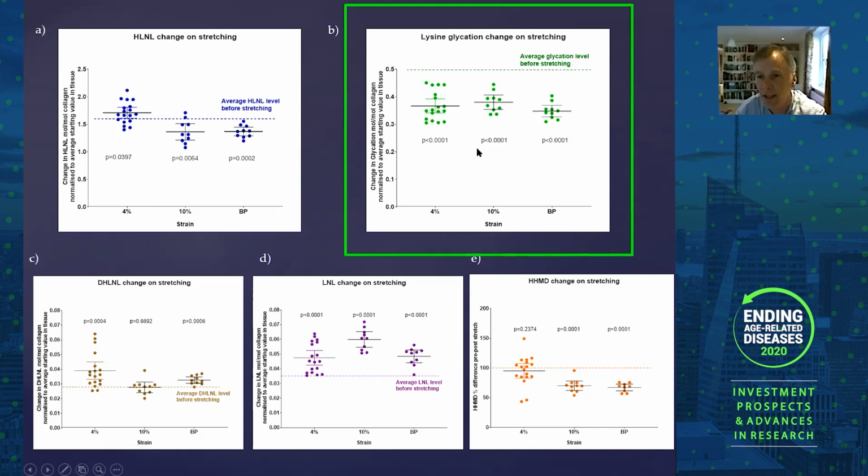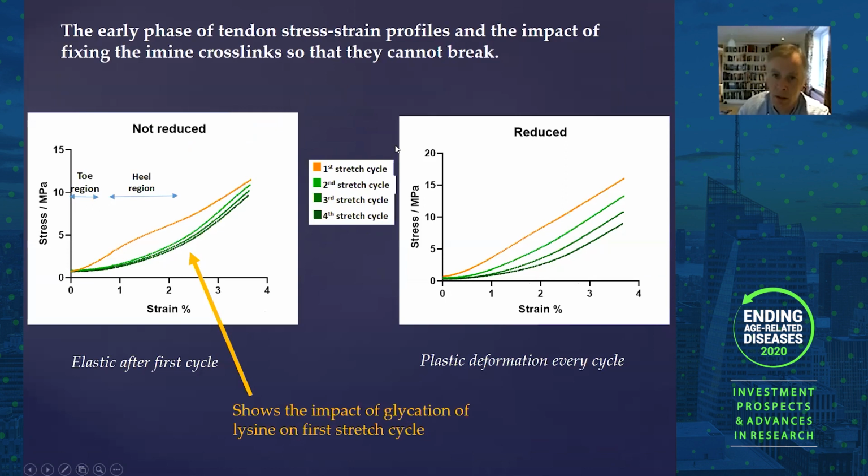The glycation, I'll just say, the exception is the glycation of lysine. The glycation of lysine is not reversible. What we're saying here is that there has been a drop when you stretch to 4% of the amount of glycation on the collagen. So you stretch the tendon and you lose some glycation in that early phase. And if you increase the stretching up to breaking point, you don't really increase the amount of glycation that you lose. So what we're saying here is that from this first stretch, we're losing the glycation, so we're losing glucose from the lysine residues on the tendon, and that then allows this elastic behavior to occur.